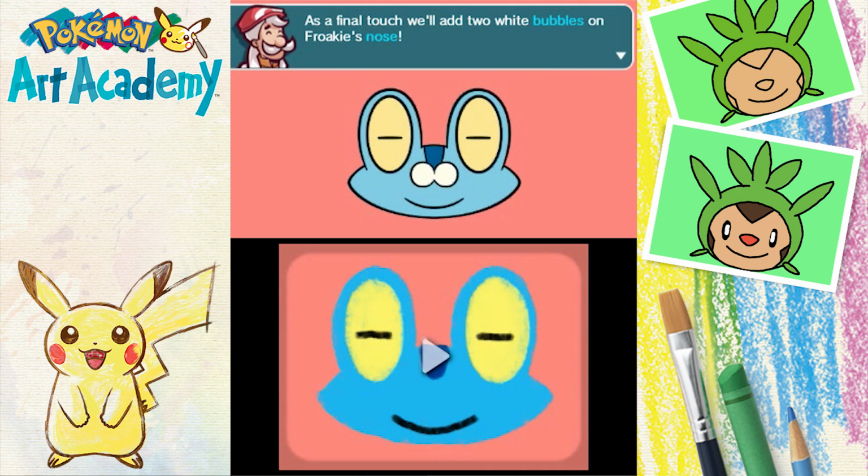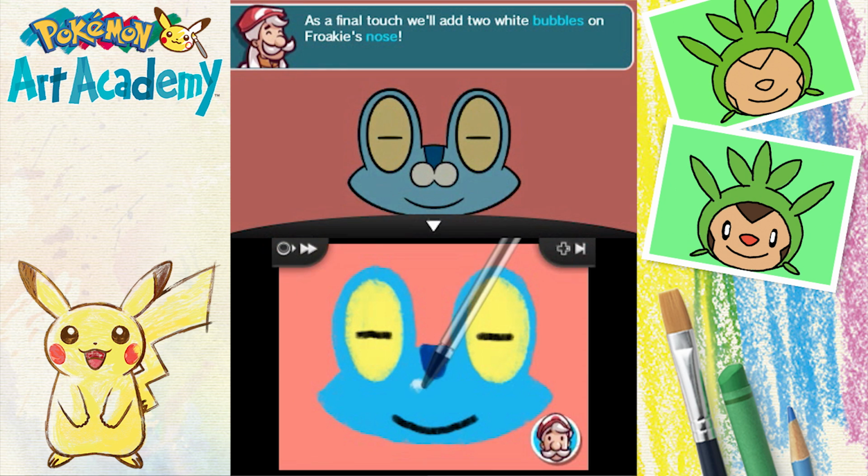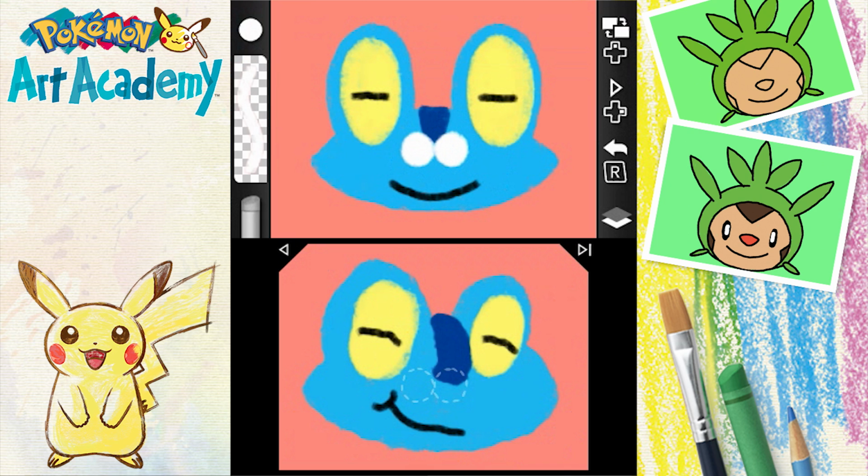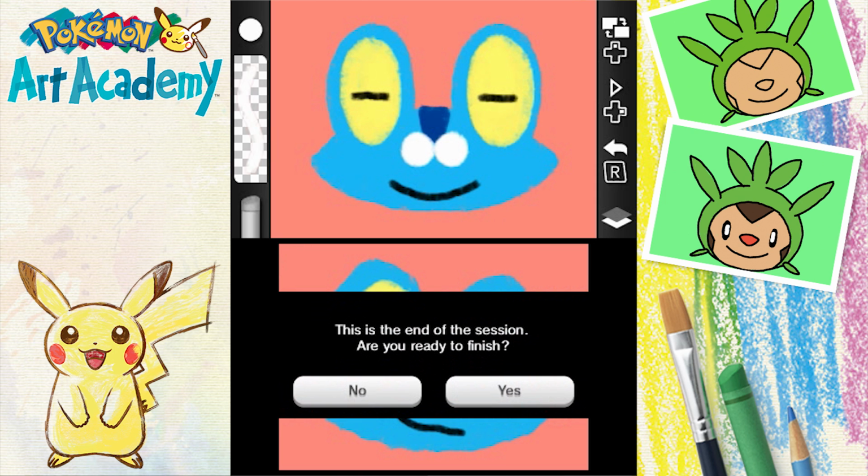Now we need to finish up the Froaky by drawing 2 white bubbles for its nose. Here we go. Lovely, we got that, we understand. So again, for the angular approach, we need to draw them slightly more off to the side. Like that. And that is our cute little Froaky there, looking ever so happy that he has been recreated in our Pokémon Art Academy starter exercise. There we go. Let's finish the session.